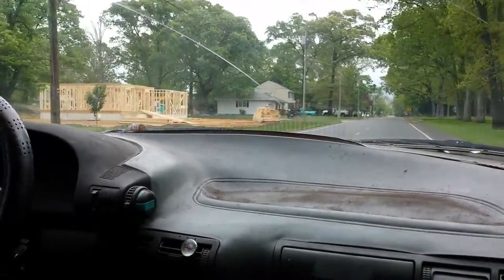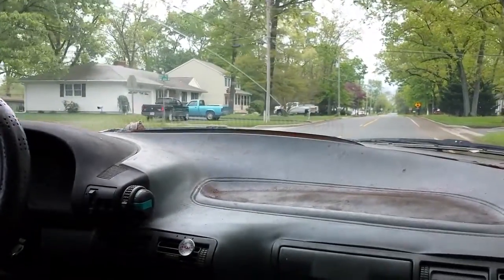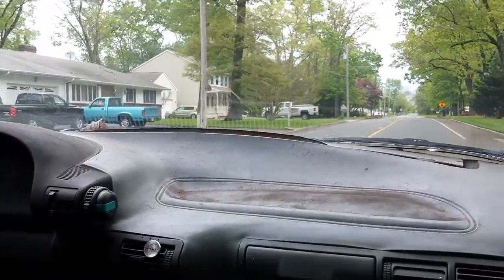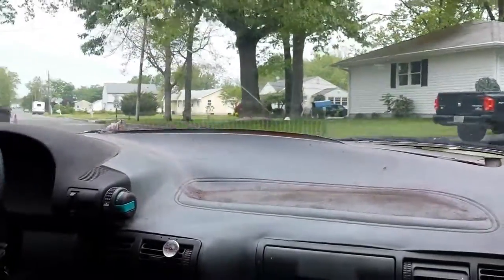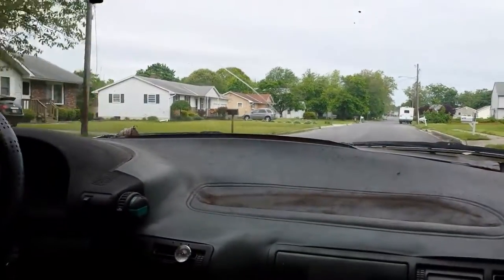Brakes. I guess I could mention that. The only thing that doesn't work right now is the electric trunk release. Who cares? The button just wears out, that's all.